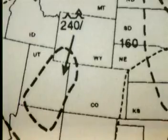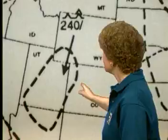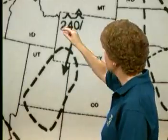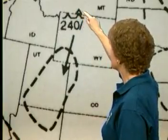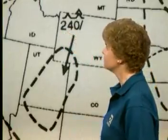Now let's move over to eastern Utah. You see a heavy dashed line which indicates forecast turbulence. How much turbulence, you ask? Well, when you see a single mountain peak symbol like this, it means moderate turbulence. And when you see a mountain peak with an inverted V on it, like a cloud cap on top, it's forecasting severe turbulence. In this case, the turbulence goes up to 24,000 feet, or flight level 240.